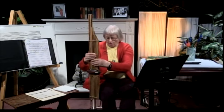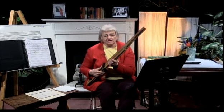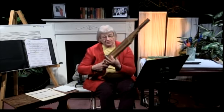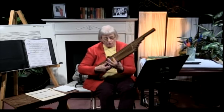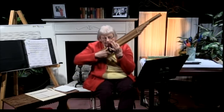And I'm going to blow into it, and what you're going to hear is going to sound a little bit like a train whistle. And I'm going to use some of the tone holes, not all of them. I don't see how people can reach to play all of them, but this is the way it goes.